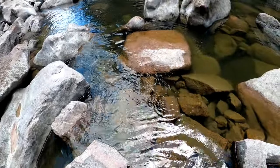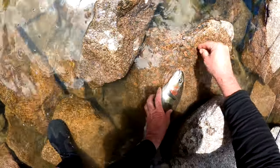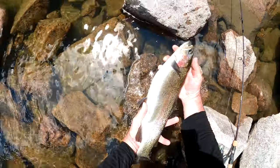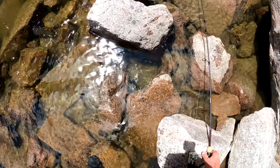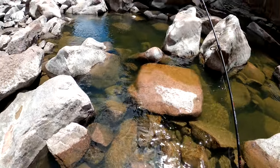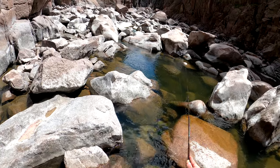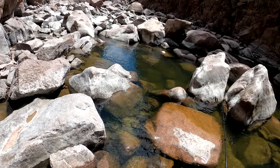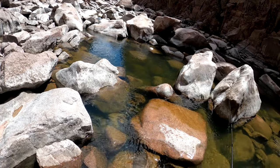Right on that bead head. Oh, he's pretty. That's a female. She's fat with eggs. Yeah, she's right at 19. There's a ton of rainbows right there, and there's probably 30 suckers. Look at that spot. Oh, geez, I almost caught another big one.